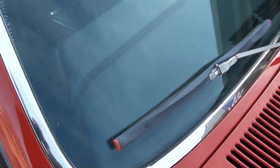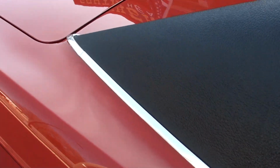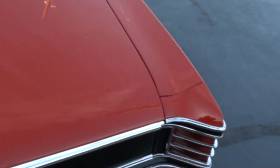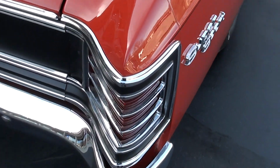Dash is nice in there. It's got the dual seam vinyl top. It's in great shape. Saw a couple little marks, yeah, little wheel mark there, and then there was a couple little blemishes in your paint there. Again, nothing hideous. You're not going to repaint the car or anything, but I try to point out anything that I see or I can notice in a car, guys.